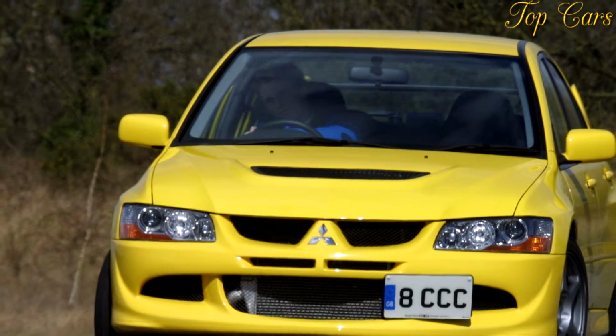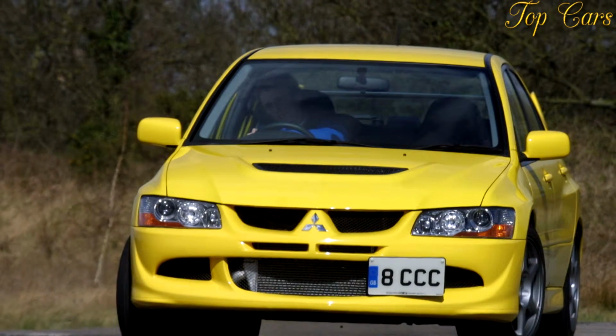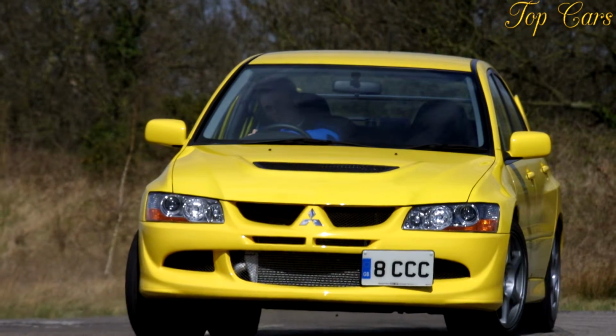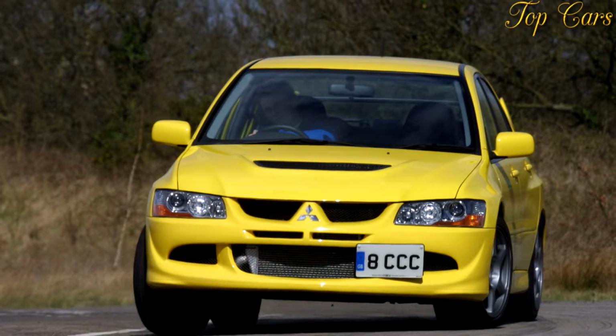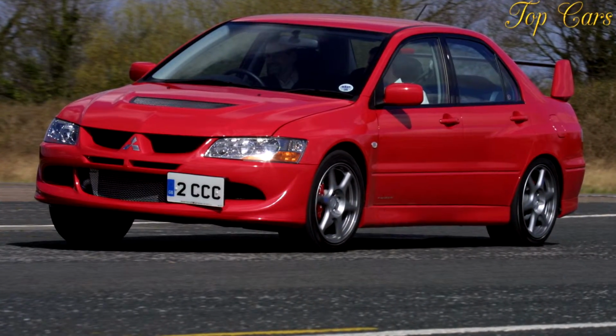Mitsubishi thinks 60 miles per hour is attainable in 5 seconds flat. The Evo 6 with 276 horsepower we tested in 2000 managed 5.1 and was 300 pounds lighter, and a WRX is good for 5.8 seconds. We expect something in between for the American Evo.